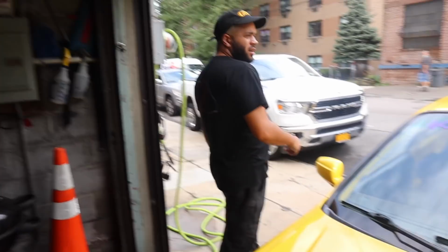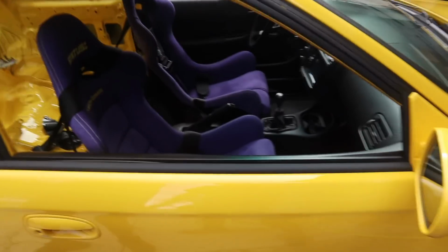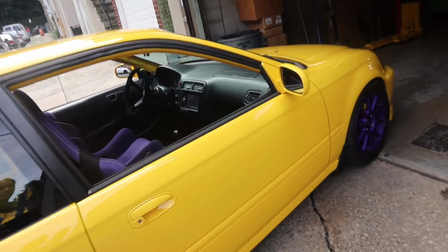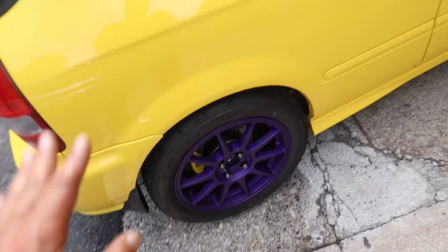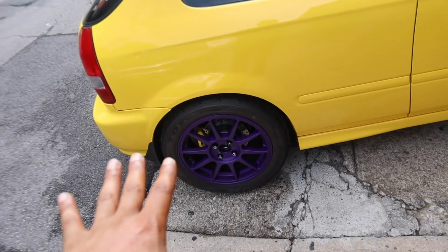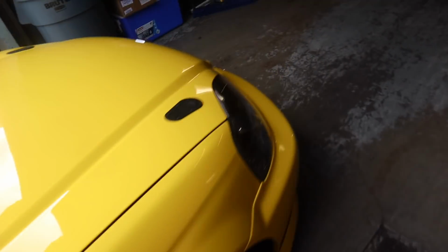Wow, that was a terrible outing, Trappy. Oh my god, that was bad. We've got a power issue that's cutting off the ECU. We got to find out what's up with that wire. This side is rubbing. That's fine, we'll fix that. But the suspension noise from this side? Oh my goodness. I do not like it at all.